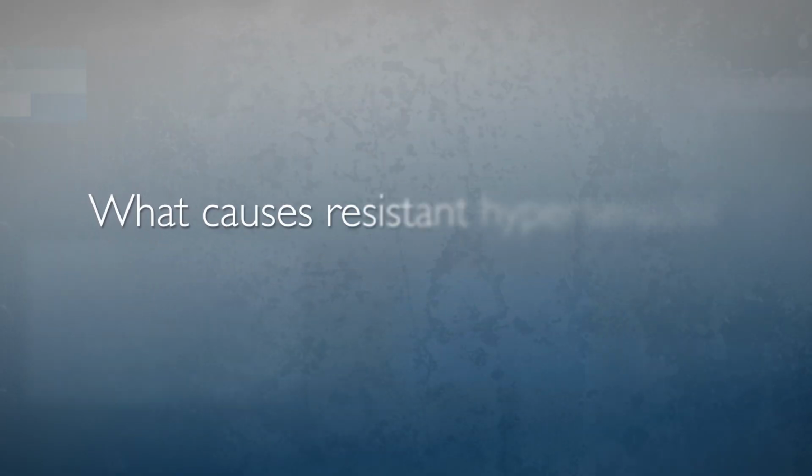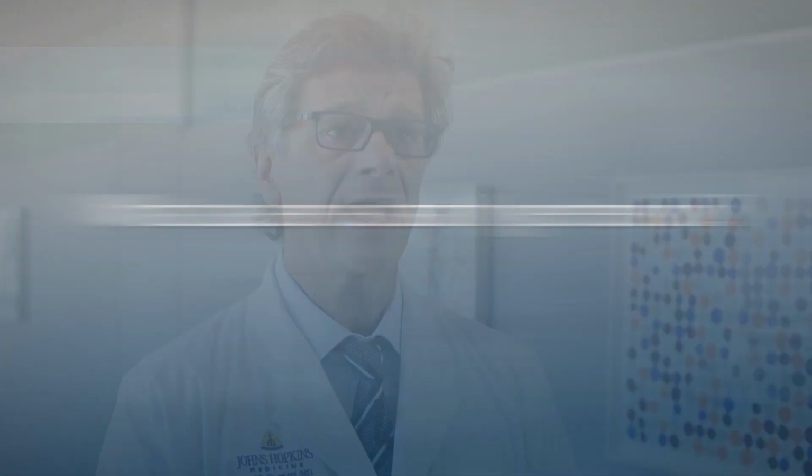So resistant hypertension is a hypertension that is not controlled with 3 or more medications, including a diuretic, which is a water pill. We don't know exactly what causes it. There are multiple genes that can be responsible for resistant hypertension, but we do know that patients who have resistant hypertension are more likely to have an identifiable cause. So in 20% of those patients, there is a cause that we can define and therefore treat accordingly.